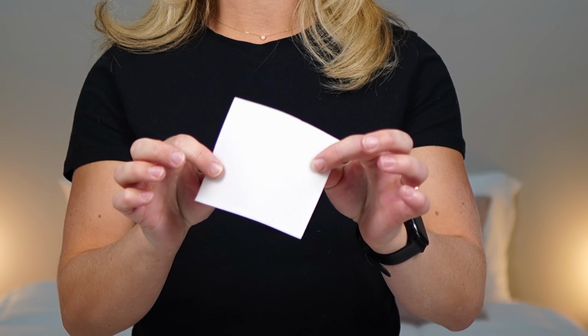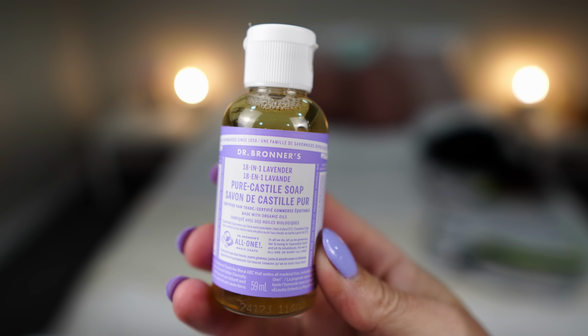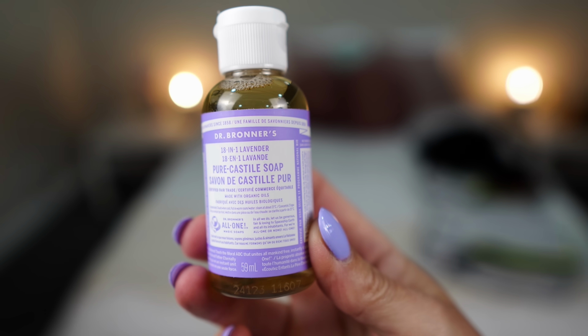Tip number 16 is about soap. So you can bring laundry detergent sheets, which don't count as a liquid, and they're flat and lightweight. Or you can pack multi-purpose soap, something like Dr. Bronner's Castile soap, which also doubles as body wash and shampoo. So you're not packing anything extra.